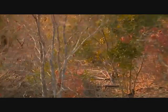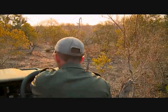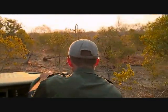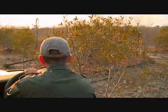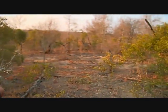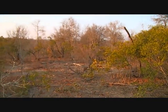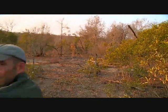I'm going to try and get around him a bit, to what can only be described as the windy, impenetrable quarry thicket. Thankfully, the quarry bush is not an endangered species. There he is. Sorry, Jim, I'll try and get a bit closer view. Watch out.